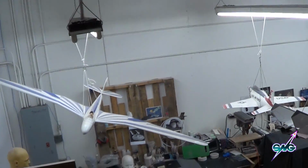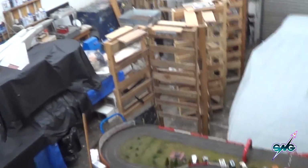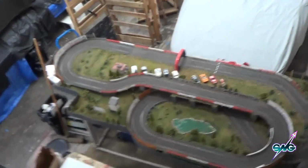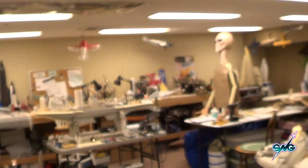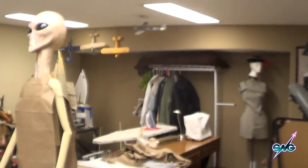More model airplanes that function, that I fly, because they have a nice look down at the slot car track. I have not finished it yet. It's functional. Haven't finished the train set either. It's also functional. And then in here is another work area that we have, where we do costuming over here. Mary's workstation is over here.